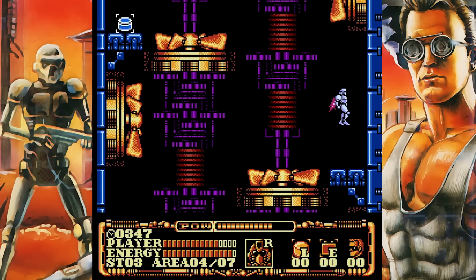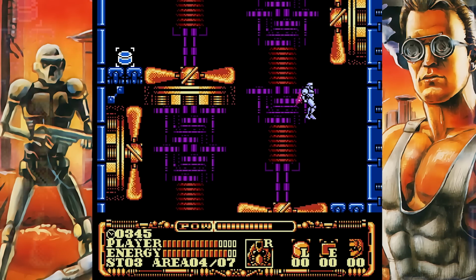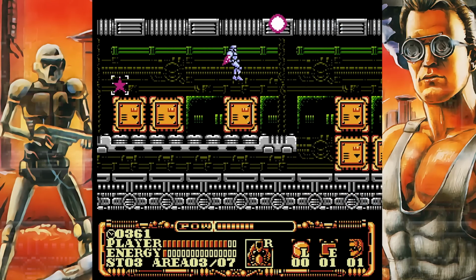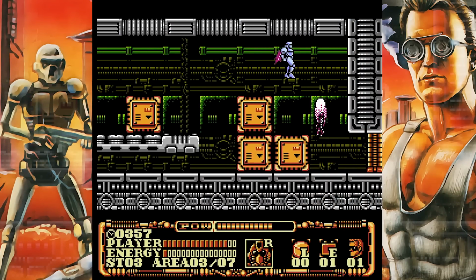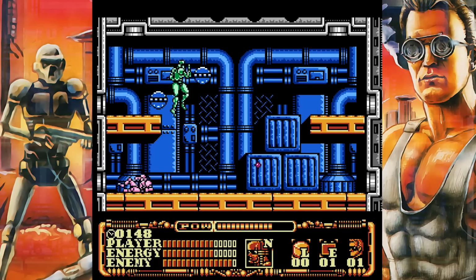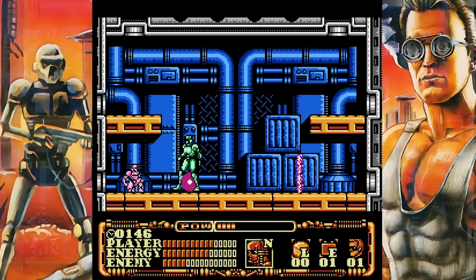The issue is that the armors consume energy, so you gotta watch out for that, and it's a good idea to keep some batteries on hand in your inventory. And let me tell you, with all of these powers and gear, some of these bosses are just complete pushovers.